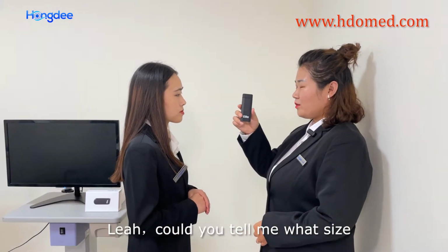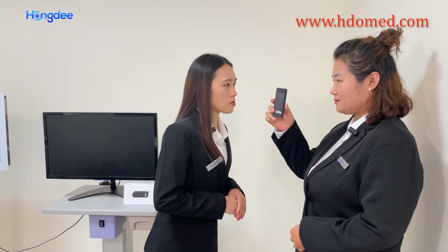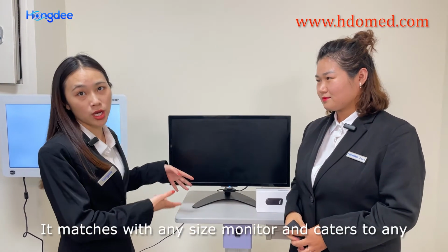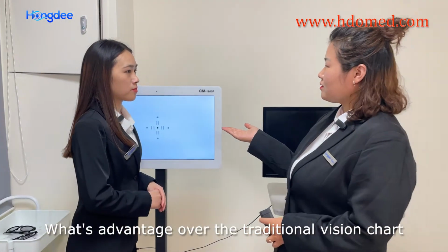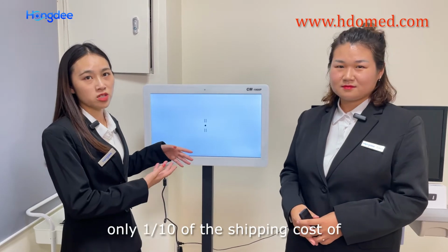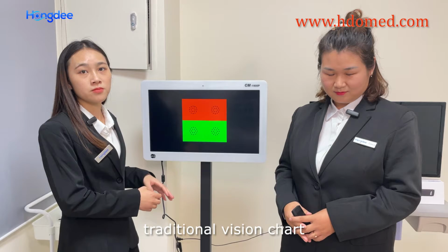Could you tell me what size monitor the Elite HR dongle fits? Of course, it is matched with any size monitor, to fit any size exam room. What's the advantage over a traditional vision chart? Very compact, one chance of the shipping cost of a traditional vision chart.